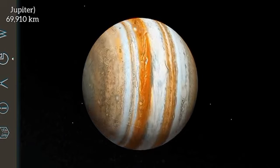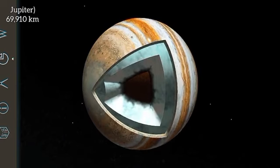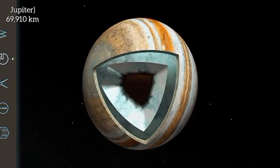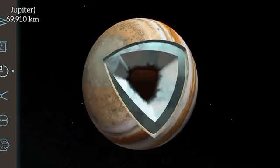Galileo discovered Jupiter's four largest moons, now known as the Galilean moons, Io, Europa, Ganymede, and Callisto, providing the first evidence that not all celestial bodies orbit the Earth.